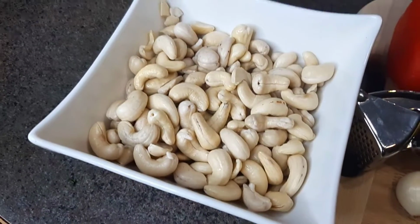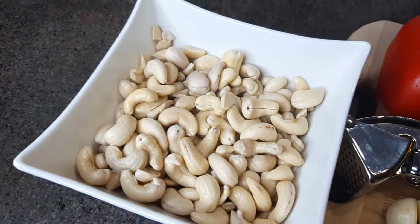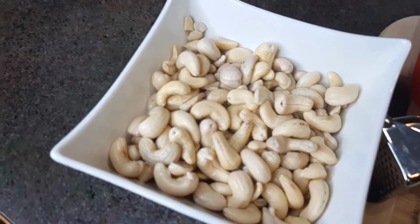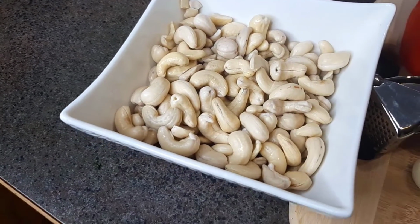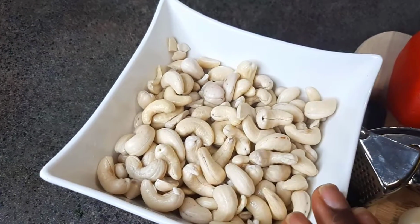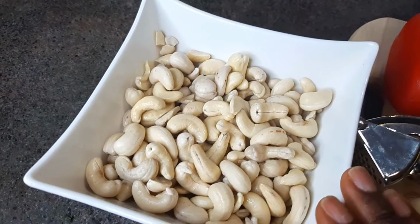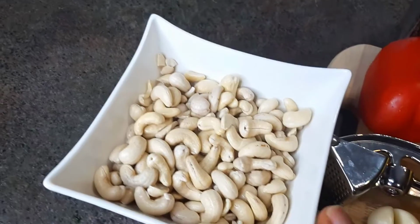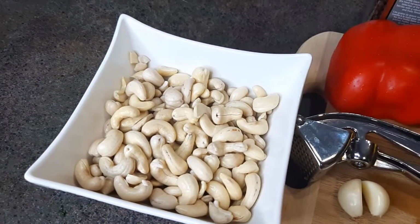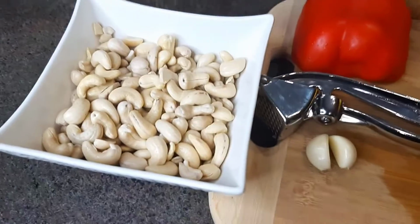I soaked them for 4 hours. You really want to soak your cashews because then you get the maximum nutrients out of them when you eat them. And if you don't like cashews, you can always replace them with almonds, pine nuts, or peanuts, whichever nuts you prefer, guys. Whatever rocks your boat, go for it.